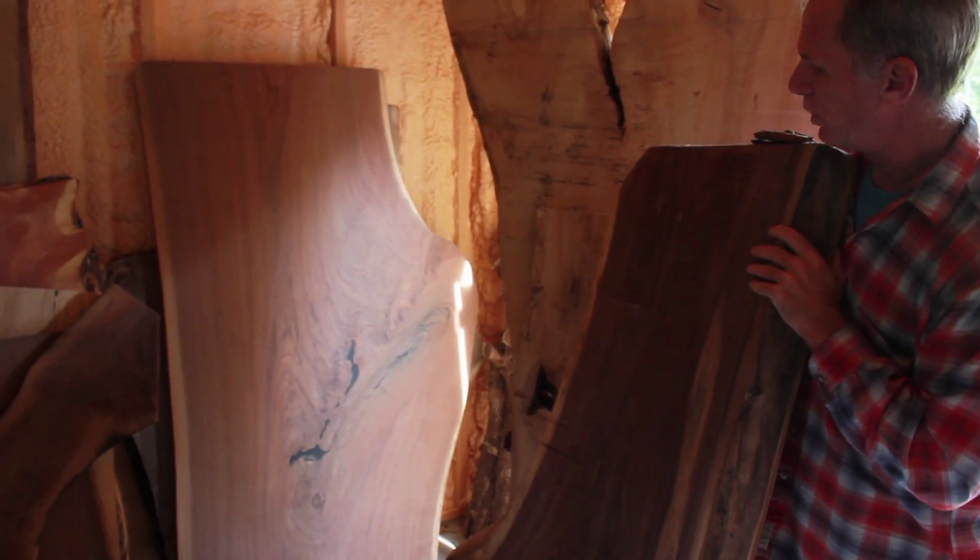That thing is just beautiful. That's beyond beautiful. The only trees he cuts down are dead or dying trees, and on rare occasions he'll take down a live tree that's endangering a house or something, but I've yet to see that. So all the trees are dead, dying, storm damage. No live trees are cut for any of my products.